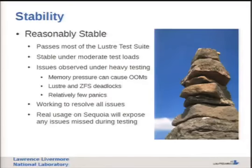So, stability. Things are reasonably stable. We passed most of the Lustre test suite in our testing. It's stable under moderate test loads. We've observed issues under heavy testing on our test systems. We really pound on it. We've worked through a bunch of memory pressure issues that can cause out-of-memory events. We still have seen some Lustre and ZFS deadlocks.